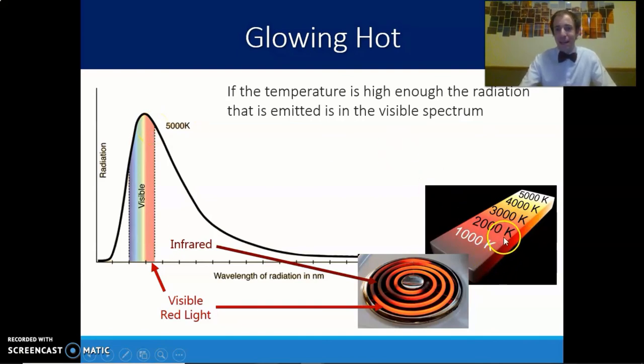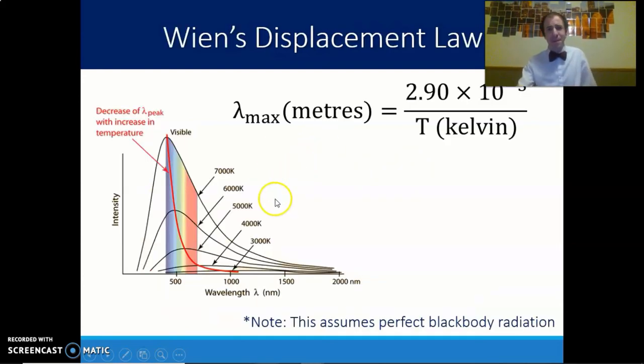If you start to heat up even more, you don't just go like red, now it's yellow, now it's green, now it's blue. That's not how something glows. Instead, it's going to have a combination of all the visible colors of light, which then when combined form white light. So if something is going white hot, you are seeing all the different wavelengths of light kind of combining together.